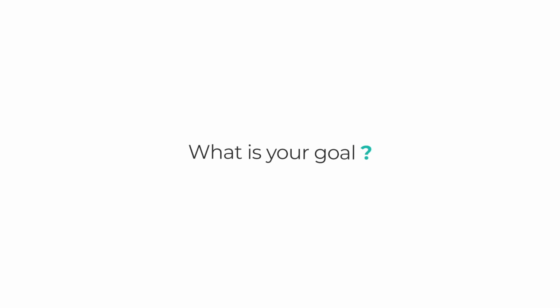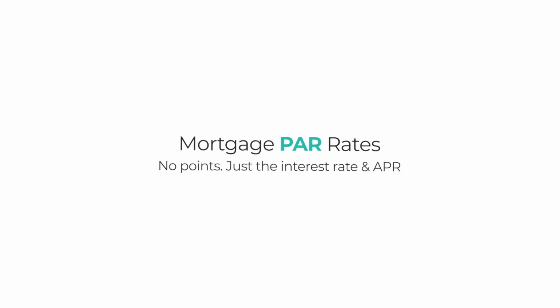So even though the APR is a little bit higher and there's a higher difference between the rates, that doesn't mean it's a bad program for you. The first step is really understanding what your goal is, and based on that goal, understanding what kind of interest rate you want to get. But typically during this initial shopping stage, you want to get interest rate quotes that are called par quotes, no points and just the interest rate with the APR. That's what you want to ask for.